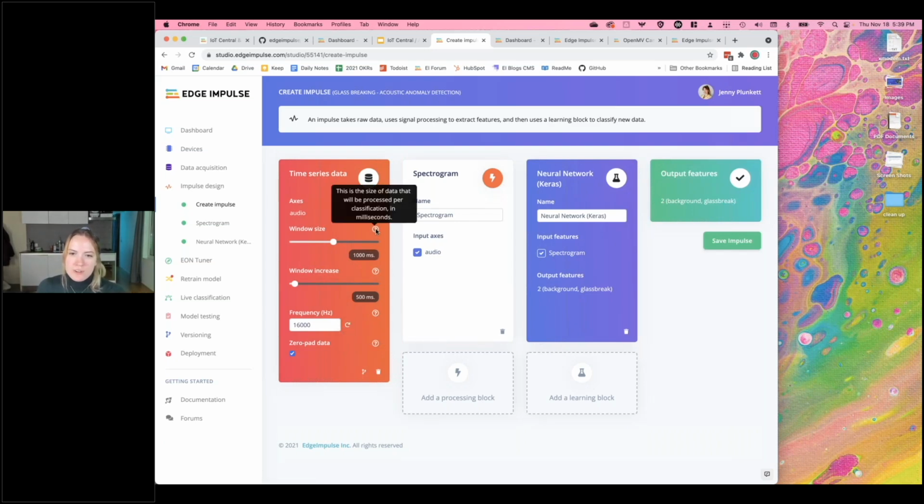Our window size is essentially going to take small 1000 millisecond windows of our samples and extract those meaningful features in 1000 millisecond chunks. And then from those 1000 millisecond windows, we're going to increase every 500 milliseconds to extract those features. This will make much more sense when I go to the spectrogram tab next. This is what the spectrogram tab will be doing. It will be using a Python script that we have pre-written for you in Edge Impulse, basically windowing over all of your audio data and extracting the most important key features, or in this case of audio data, the most important peaks and valleys.